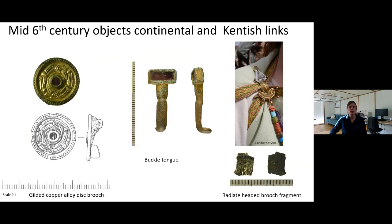By the mid-6th century, we know we have increasing Merovingian, continental and Kentish contacts at Rendlesham as we start to have more objects such as these. Whether of insular or continental manufacture and however acquired, they indicate social networks with access to continental examples and the presence of people who were concerned at some level to signal affiliation with continental and Kentish identities. And here you can see a gilded copper alloy disc brooch with a central garnet setting and a band of animal art style 1 ornament, a gilded copper alloy buckle tongue with a rectangular garnet setting, and a fragment of a silver radiate headed brooch of a type found in France, the Rhineland and Kent.